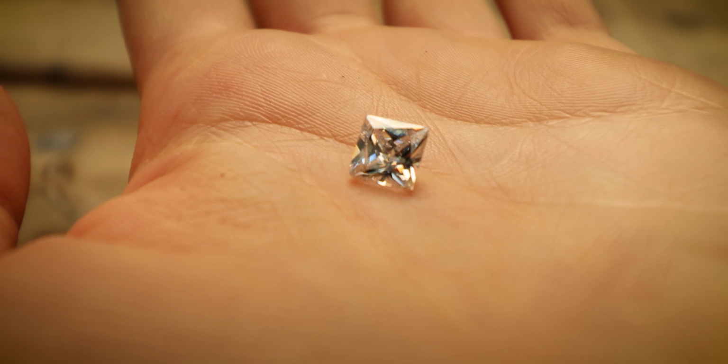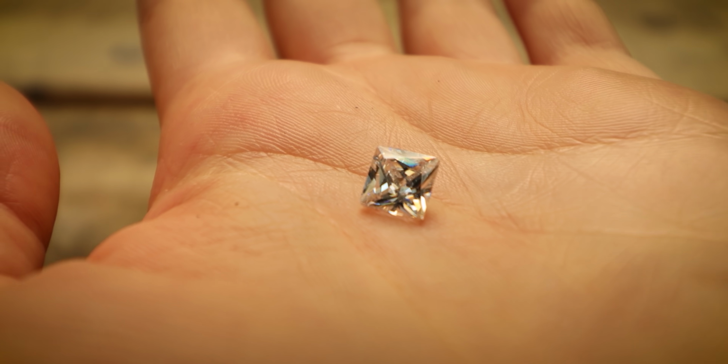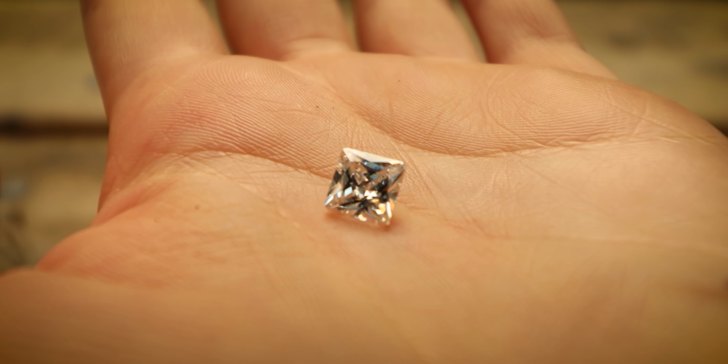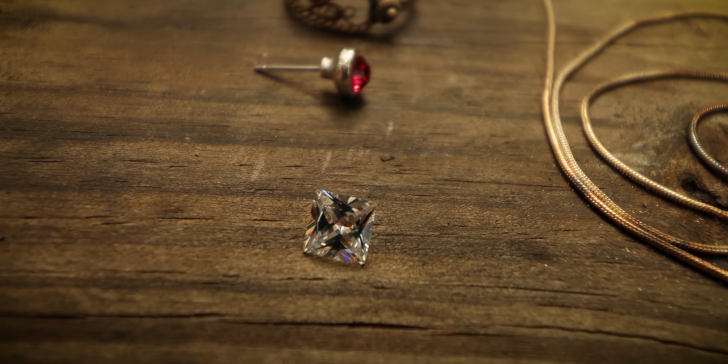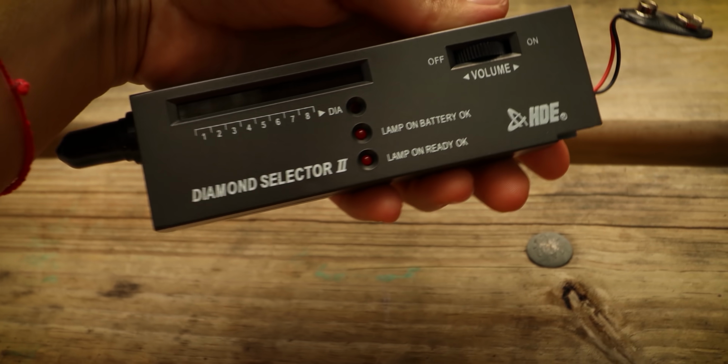Rich found this earring, and I found this gem. At first I thought it was a little piece of tin foil or something like that. I just saw something small sparkling, so I went down to pick it up, and it turned out to be a little diamond looking thing. If this is real, this will definitely be my favorite find of the day. So let's go ahead and test that with the machine, which I have to change the battery to.